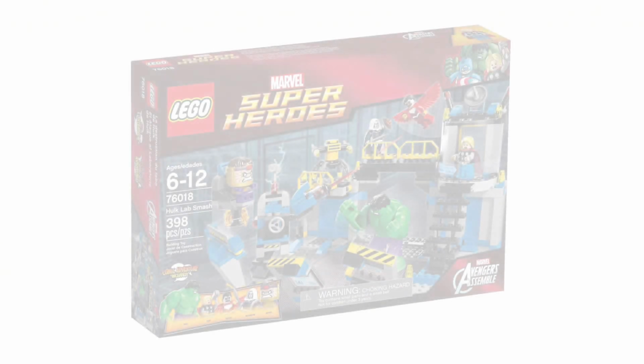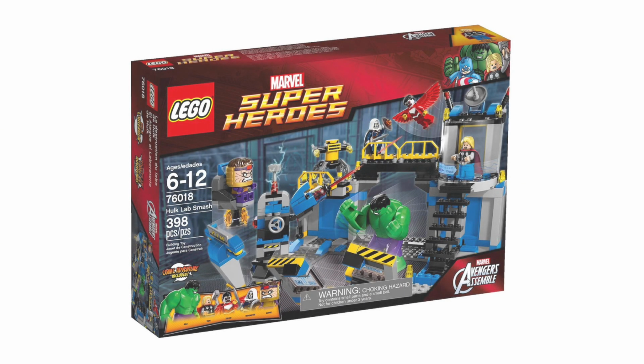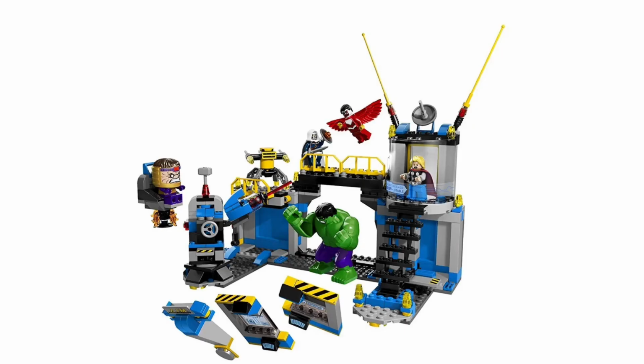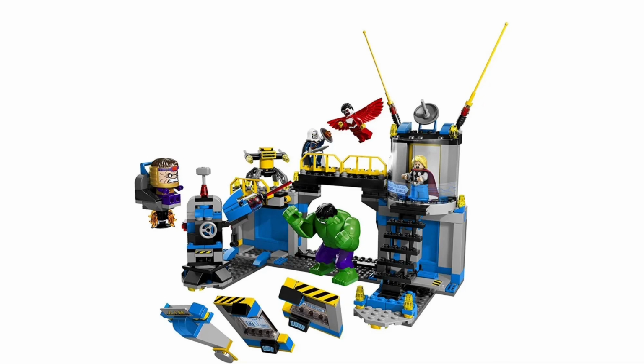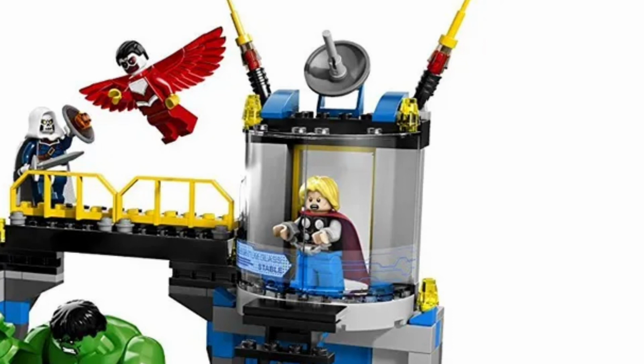Next set is set 76018. And just by looking at it out of the box, the figures of this set, oh my gosh. But before we talk about the figs, let's talk about the build. As far as this lab goes, it's not bad. I love the color scheme, and it's got some cool designs, like that little containment chamber thing for Thor.